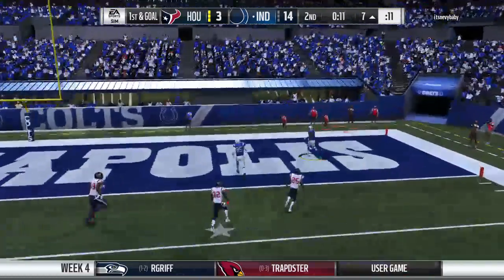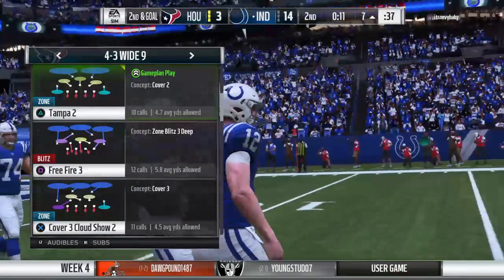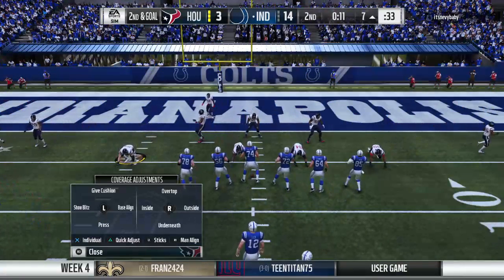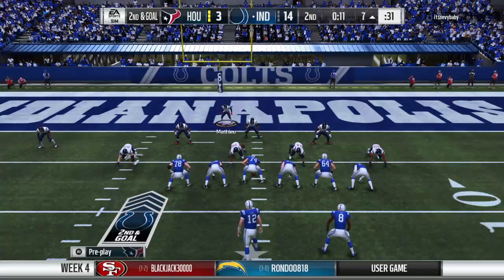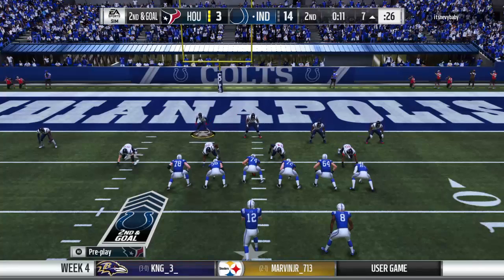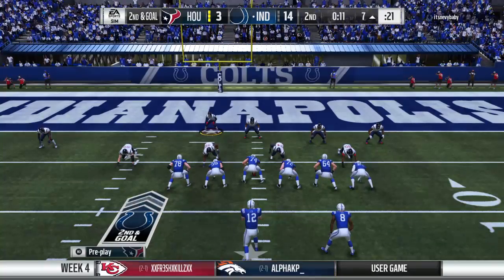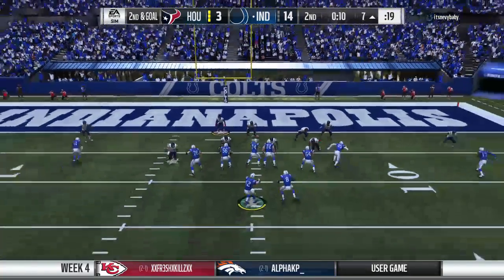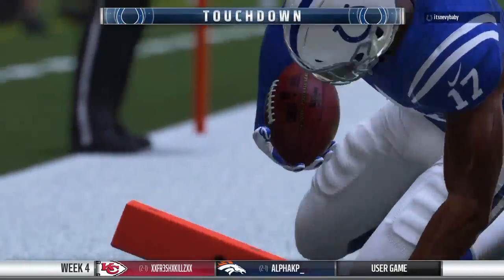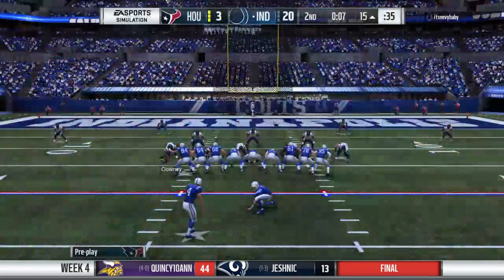Out of the gun, Luck, and that'll be incomplete with 11 seconds remaining now. Chris Conley, the intended receiver. And it's 2nd down. They'll try again here from the 7 on 2nd and goal. Throwing again is Luck, and he takes this one in for a Colts touchdown. Chris Conley in the final seconds of the first half.